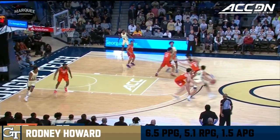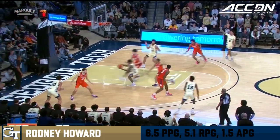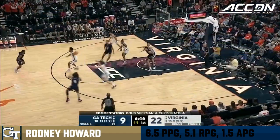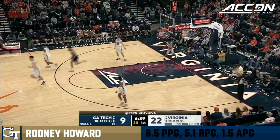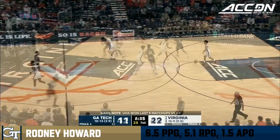Rodney Howard is in for Georgia Tech. He's got the ball right now. Handoff Smith with 8 on the shot clock. Drops it off to Howard. Two-man game. The defense has forced 6 turnovers so far. This time, beautifully carved up, and the dunk by Howard makes it 22-11.